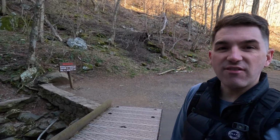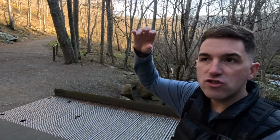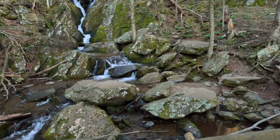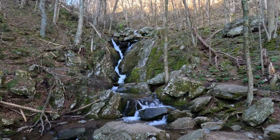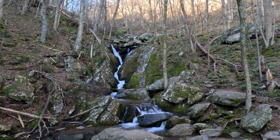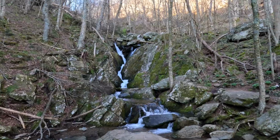So it's definitely not as spectacular as the upper falls, where you get a lot more of the drama and the cascading water, but it is pretty cool here. This area is also really nice in the fall because they get really nice fall colours on the rocks. So all these little rocks here will be covered in orange, red, yellow leaves. And with that water, that does make a very, very pretty sight.